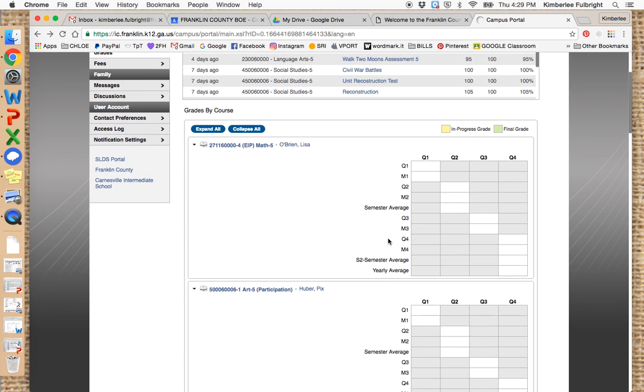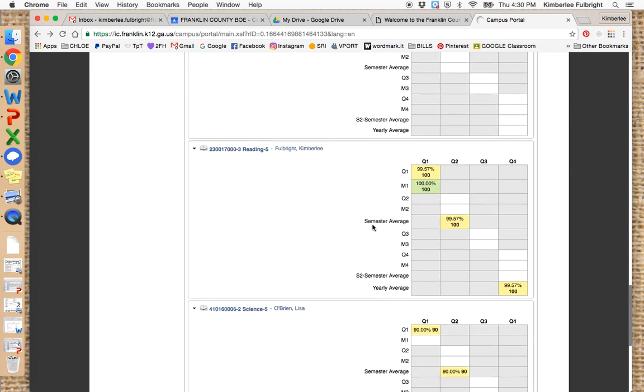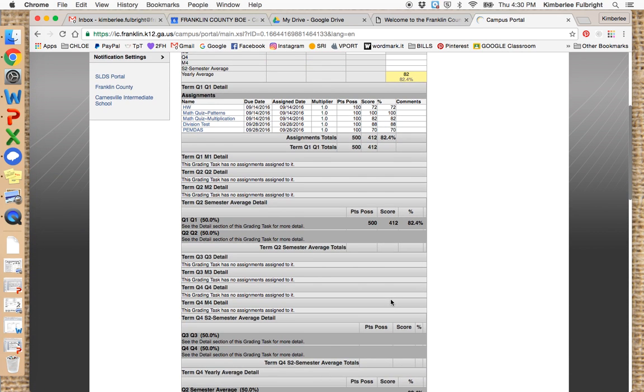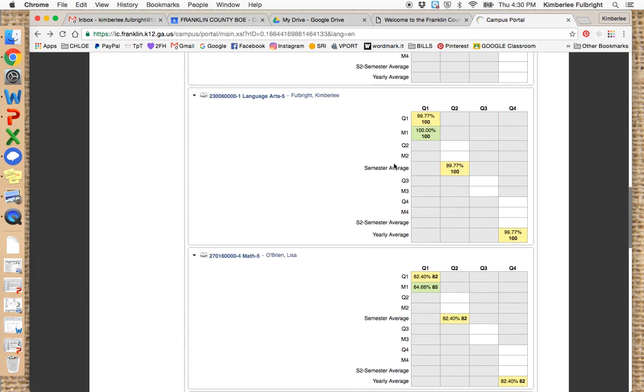And if it says the math and it doesn't have a grade, that class is not actually scored. So if there's not a score, there's not a score for that class, just so that you're aware. I'm going to click on math and see all of her math assignments. She had a homework grade that she made a score on. See, these are the possible points, and these are the actual scores, and this is what it totals up to be. That's her average. So if you want to see specific assignments, that's how you can see the specific assignments, by clicking on the actual subject.